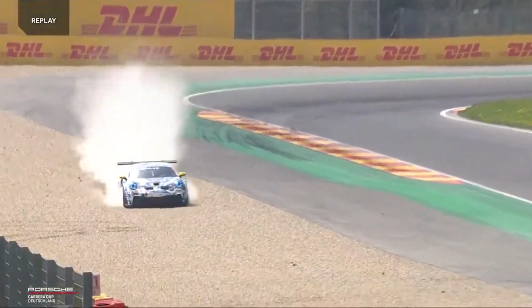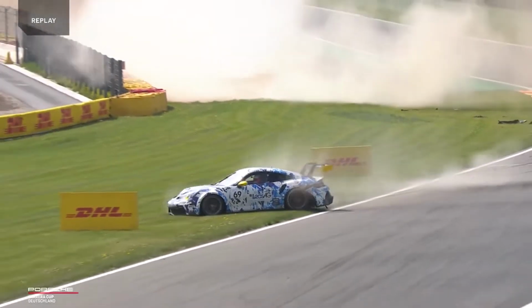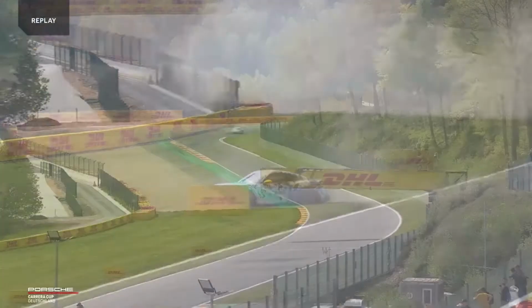And he's done that very much out on his own, onto the gravel trap, and the car going high up into the air. Just about keeps it on four wheels, and that would have been a heck of a bump as he came down to land.